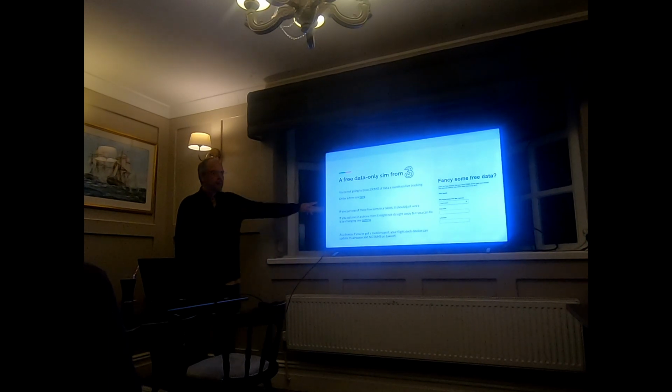There is a little fiddly thing: if the SIM is designed for tablets and it thinks you've put it in a phone, it will refuse to work. So there is a little setting you can change on your phone that tells the SIM card it's not a phone, it's a tablet. You won't be able to make calls on it, but you get free data on the flight deck. It's great. It's been working for me all season.